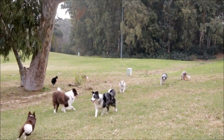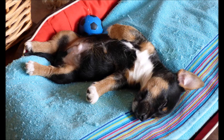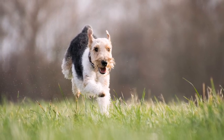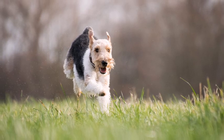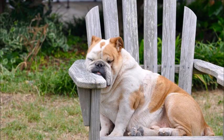How about activity level of a dog? Again, we go back to that apartment dog. Some people get small dogs because they live in an apartment, but they don't realize how high maintenance some small dogs are as far as energy level goes. They require a lot of daily stimulation in the form of physical and mental stimulation because they are high energy. So consider activity level and compare that to your lifestyle. How about training?